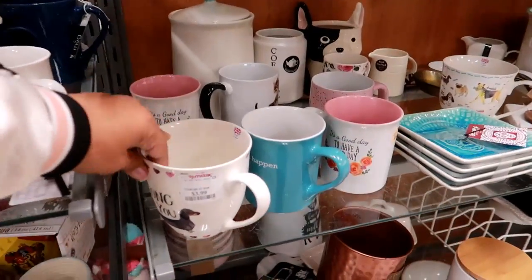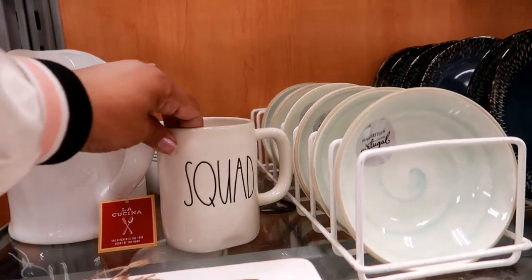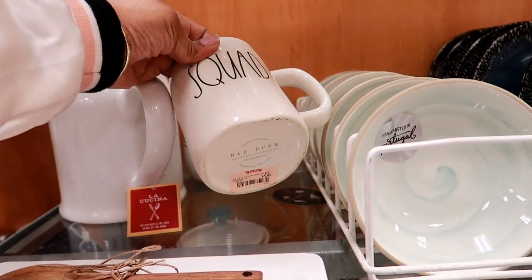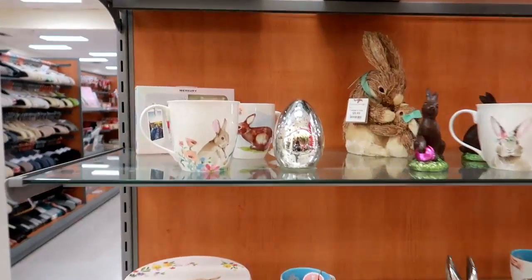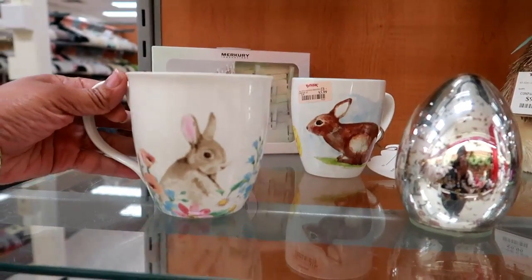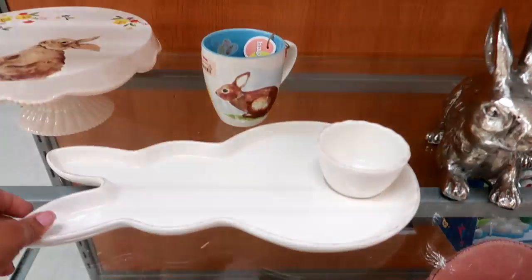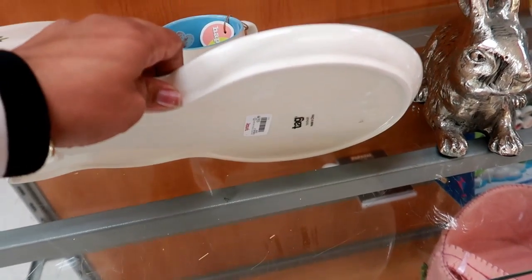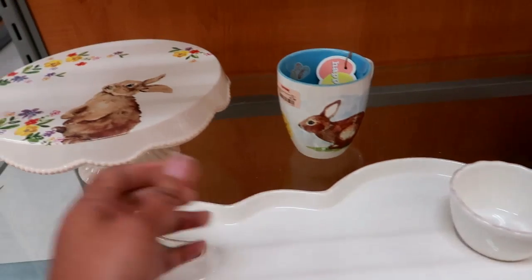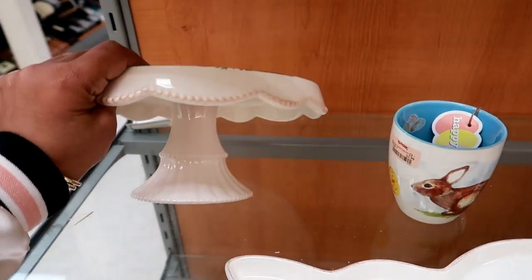Cute cups. I long for you. Oh, this is cute. Squad. $5.99. They have a few of their Easter things out. Here's some cups over here for $3.99. A little egg. This little dish right here comes with that little bowl for $6.99. This cake stand, that's really pretty, for $12.99.